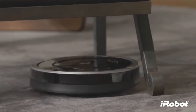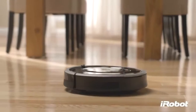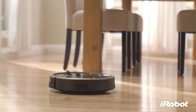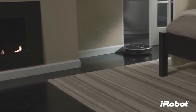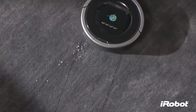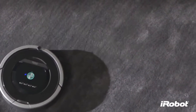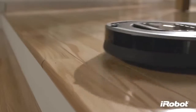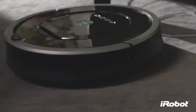With iAdapt responsive navigation technology, our advanced system of software and sensors, Roomba finds its way around effortlessly, avoiding obstacles, vacuuming under and around furniture, covering the entire floor multiple times, and focusing extra cleaning energy where it's needed most, using persistent pass and dirt detect technologies. It will also clean along wall edges, avoiding stairs, obstacles, and loose wires, and it won't damage your furniture.